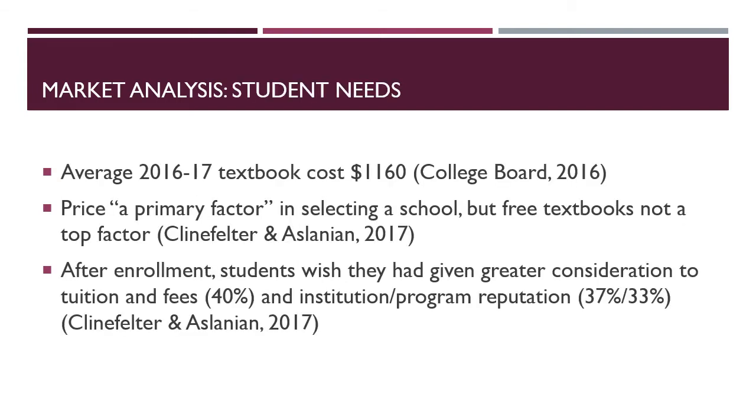For students, OER promise to reduce the cost of textbooks, which the College Board estimated at $1,160 in the 2016-17 academic year. However, while cost is a primary factor in selecting a school, an analysis by the Learning House found that the use of free textbooks is not a top factor. When selecting a school, students are willing to pay more for a high-quality program that meets their needs. The same study found that, after enrollment, students wish they had given even greater consideration to both cost and reputation. UMUC should consider how its creation of OER can affect both of these factors in relation to its competitors.